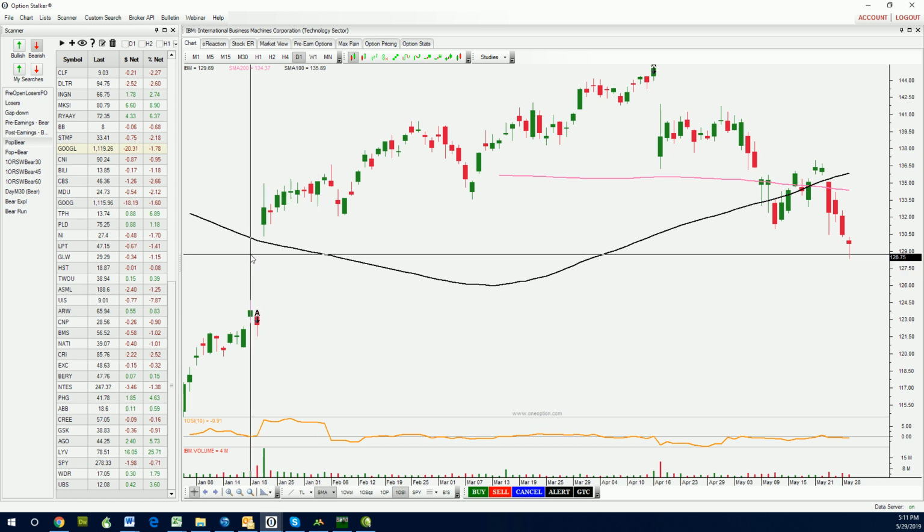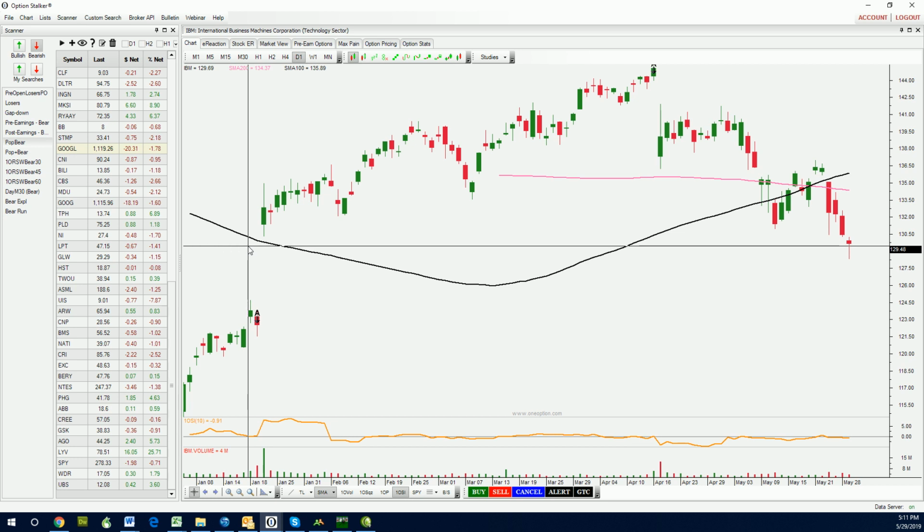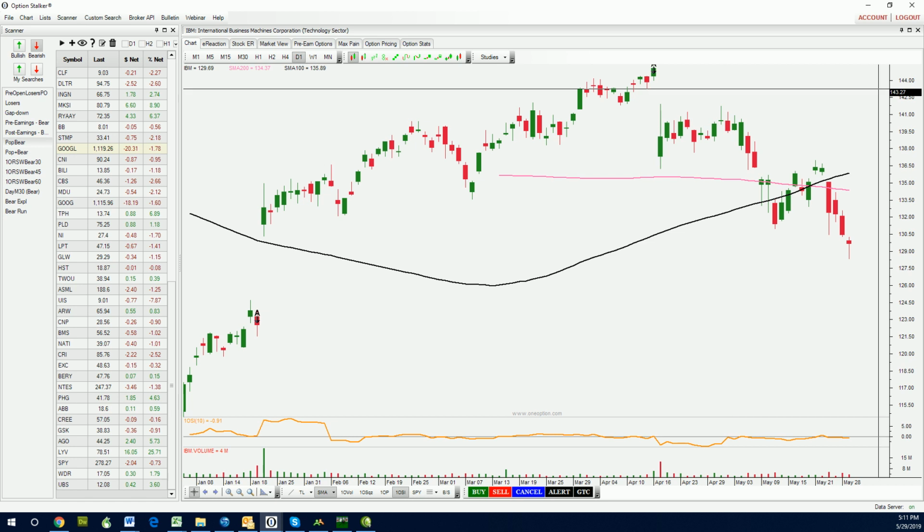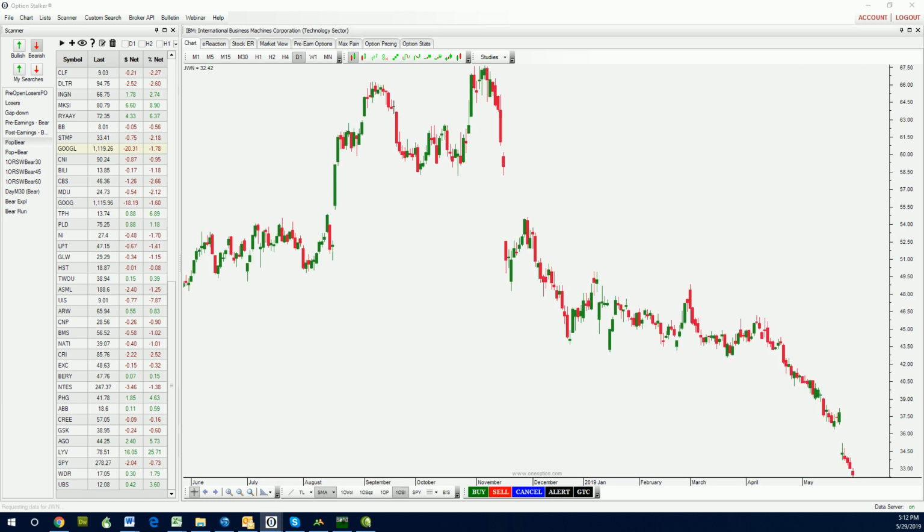So it would fall from, it closed at 129.48, and it's got room down to 124. It's got plenty of room. So I'm going to put IBM on the list. I like it. I've already got more shorts than I need right now. Don't want to get too aggressive, and I'll explain why.